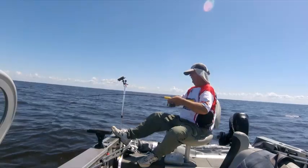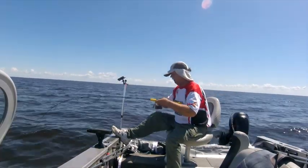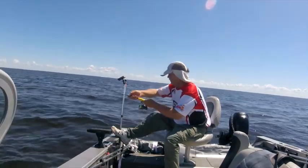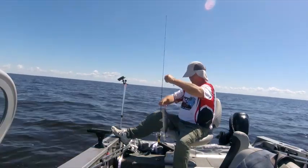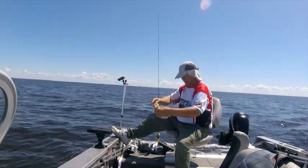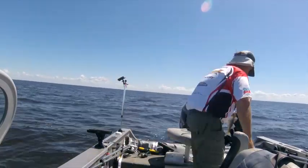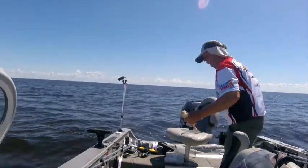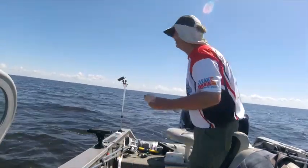There we go. This one feels like a keeper. Come on, buddy. Heck yeah. I've got 3 sauger over 15 inches. That's what this one's going to be. Okay, correct that, 14.5 incher, but I'm going to keep this one too since I've got a couple already.